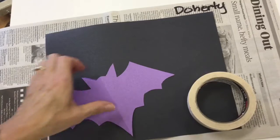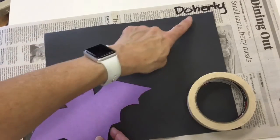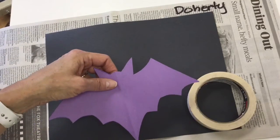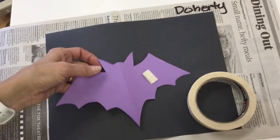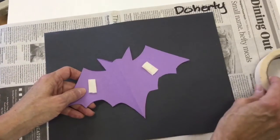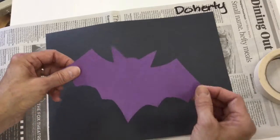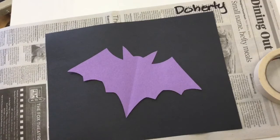Teachers, as the students get finished cutting out their bats, find the piece of paper with their name on it and attach with tape the bat to their paper. Some of them might look a little bit crazy the way they cut them, but that's okay. And then just stick it right on the paper for the next step.